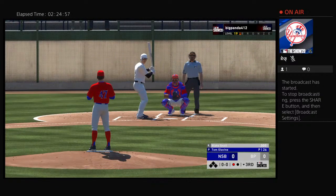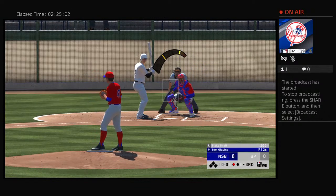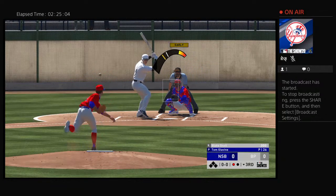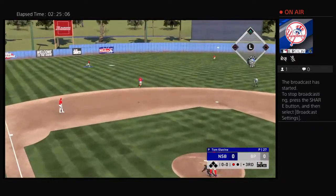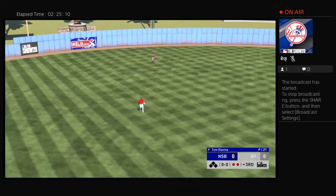Stepping in, Blake Snell. Here's the first pitch to him. Lifted the other way to left center. Ozuna is under it. He's got it, and there are 2 down now.